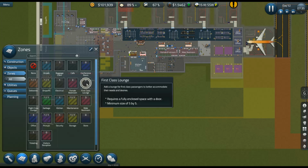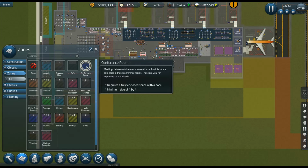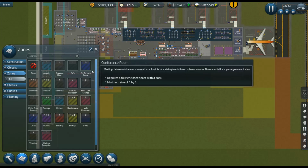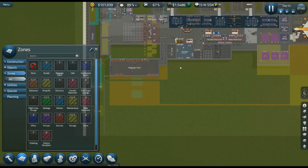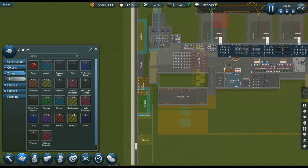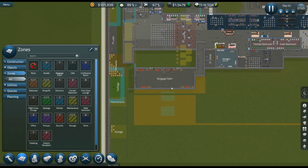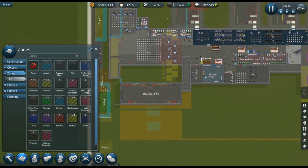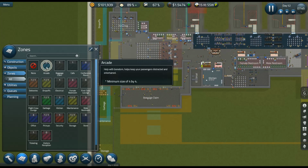Oh, we could get a first class lounge, flight crew lounge. Those are definitely sounding like second floor items to me. Oh, a conference room. Okay. So maybe we do offices eventually up on the second floor, somewhere around this area, so we'd have it up above the baggage claim. But I'd rather get a lot of other things done first, and then we could do an arcade.